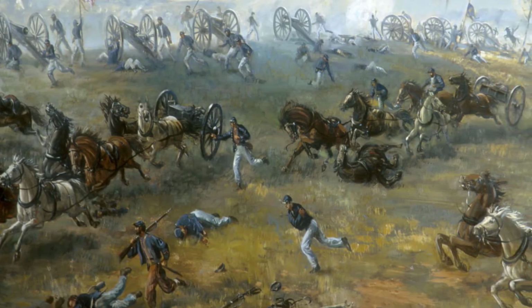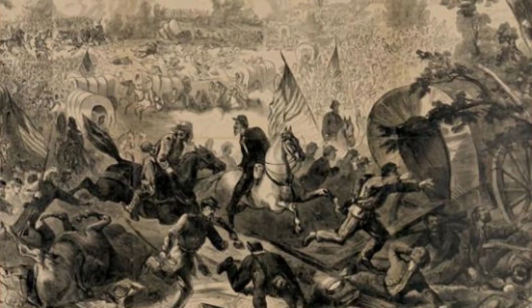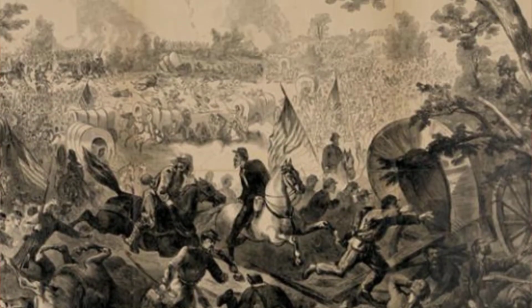And so the Confederates began to push back, and for the first time we hear the rebel yell being yelled on the battlefield. This push turned into a complete rout of Union troops. The Union troops began to run for Washington, D.C., and it became such a disorganized mess that the civilians who had come to watch the battle actually got mixed up in the Union retreat.